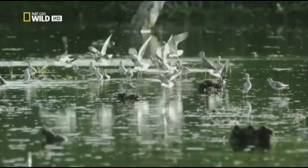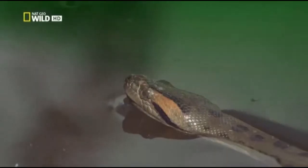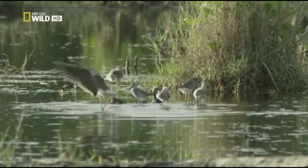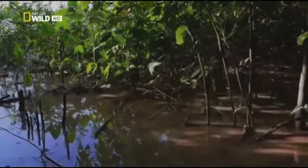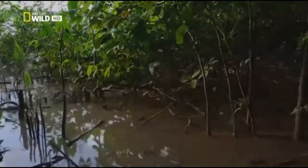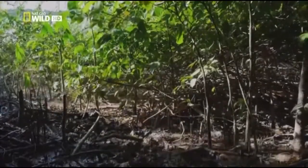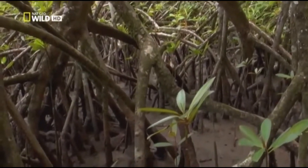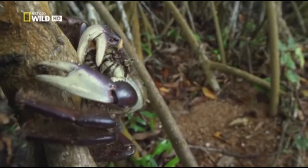The giant snakes have found a way to survive here, right in the thick of tangled mangrove roots. Everyone here has to be exceptionally tolerant to an ever-changing environment. Twice a day, the tide floods the mangroves, then leaves them high and dry. It triggers a changing of the guards. A different set of animals emerge.